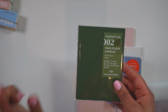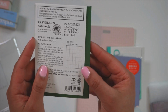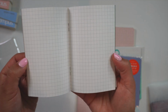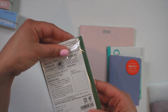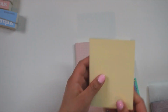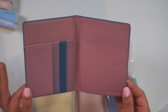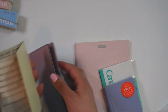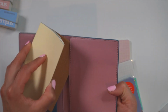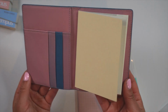And I have a passport size 5 by 5 millimeter grid. It has 63 white gridded pages. I purchased this because the grid is actually a little bit larger than some of the other notebooks for my big handwriting. I purchased these passport sized inserts because I picked up this leather passport cover that I'm planning on using as a notebook. So here with this passport sized traveler's notebook, I'm gonna slide that in to here. And I'm going to use this as a little notebook.